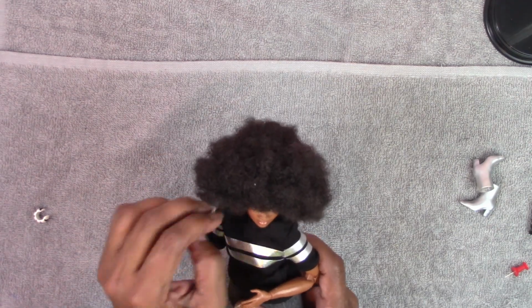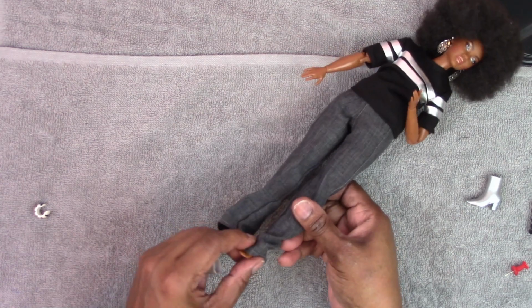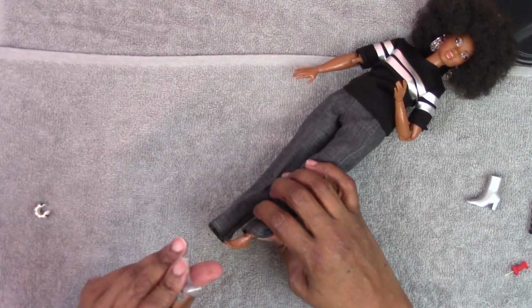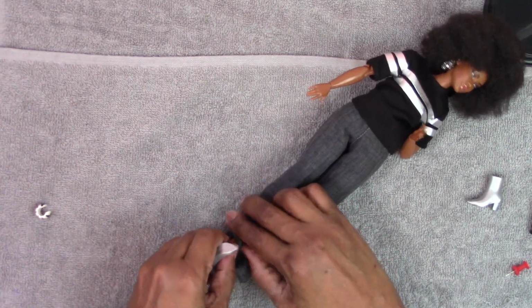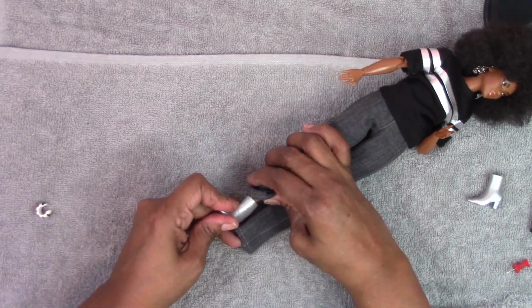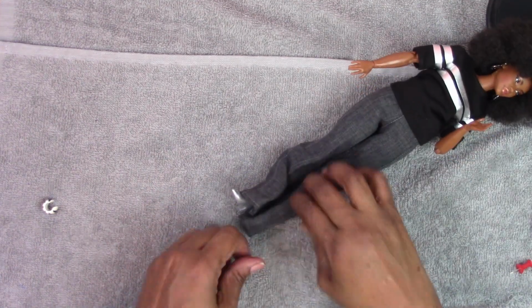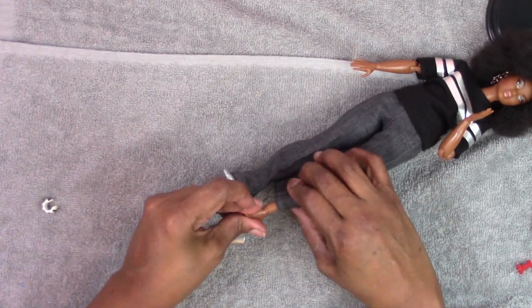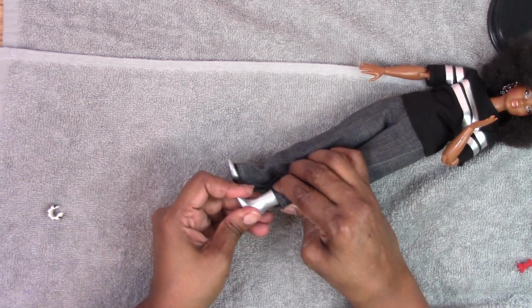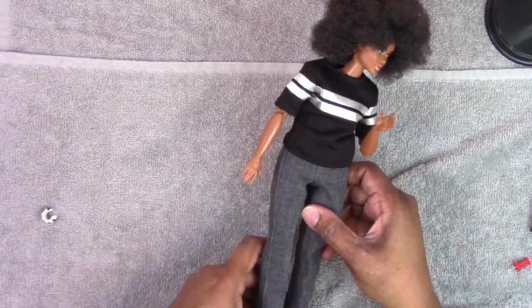So we're going to deck her out in black and silver, and we're going to try our boots on to see if the boots work. If not, we're going to put her in a pair of heels. But I think her boots will be okay. Yeah, so they look pretty nice.